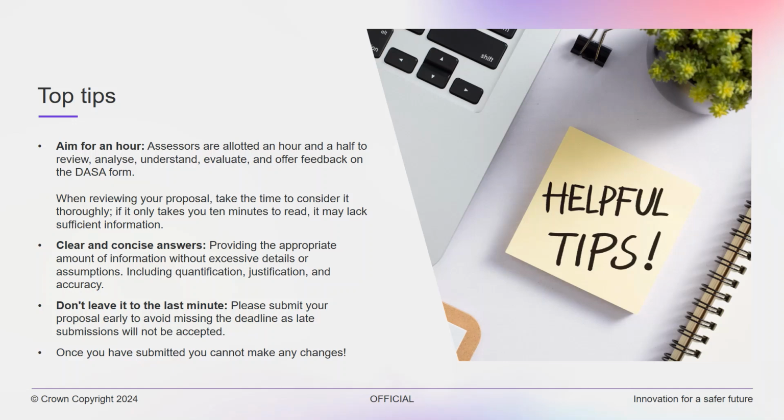So when reviewing your proposal, make sure you consider thoroughly, if it only takes some minutes to read, maybe there's a lack of information in there. If it takes you too long to read through, will the assessors be able to read and understand everything in that time? Make sure you've got clear and concise answers in there, providing the appropriate amount of information.